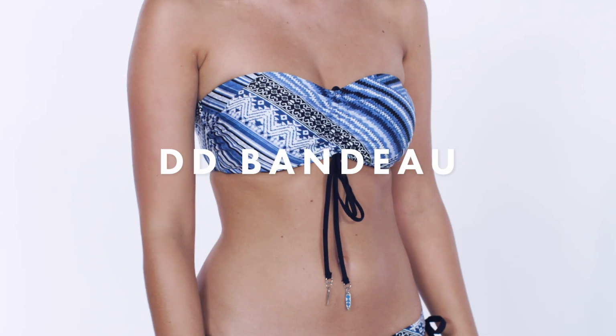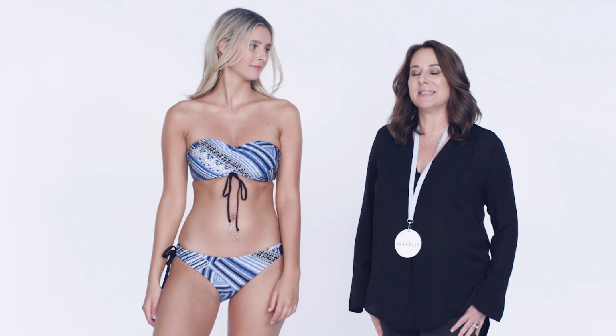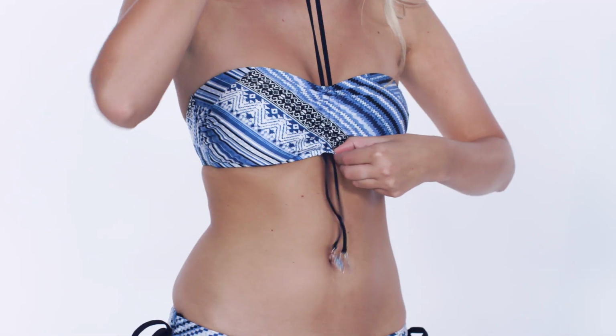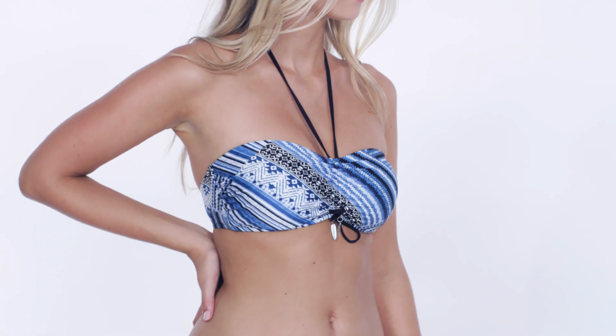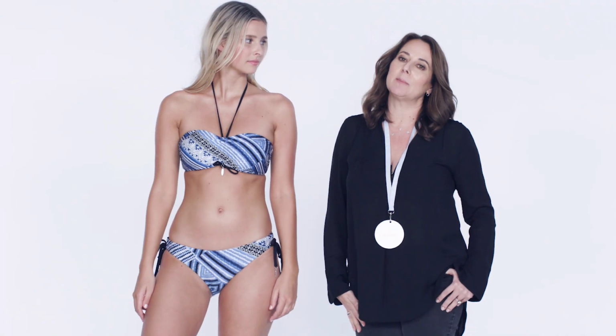I love it when we get to talk about a tried and tested winner, and that is the Double D Bandeau. It is a brilliant bikini. It has the tie down bottom as Jax is wearing it now, but what I love is that you can pull it through and turn it into a halter. But in addition to that, it also comes with multiple straps so that you can wear it across your shoulder and giving it a completely different look with a clip back.